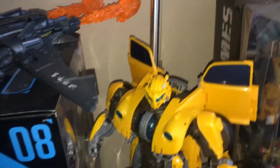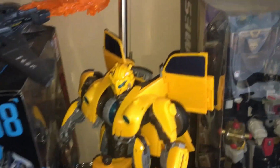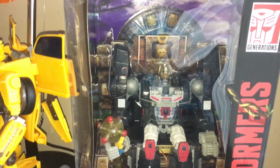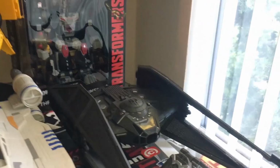Here's the new Power Up Bumblebee. I did love the new movie. Oh, I already took batteries out of him. Oh yeah, I did take the batteries out. There's my Power of the Primes, Throne of the Primes. So I have that still in the packaging, some Star Wars stuff.